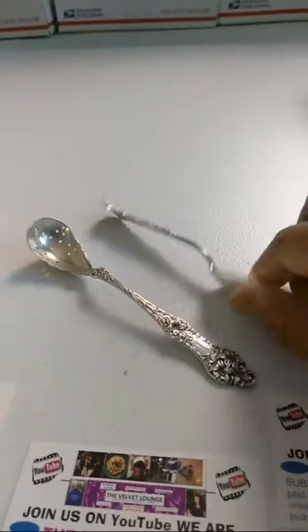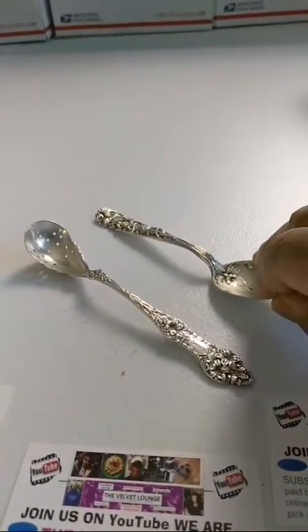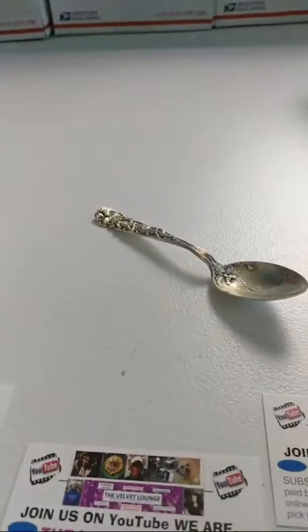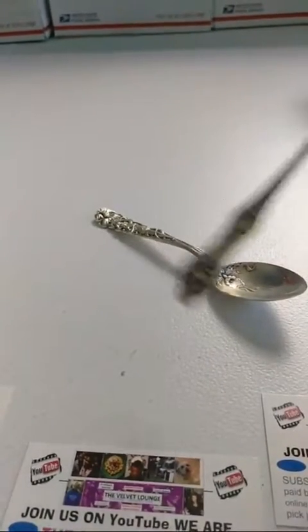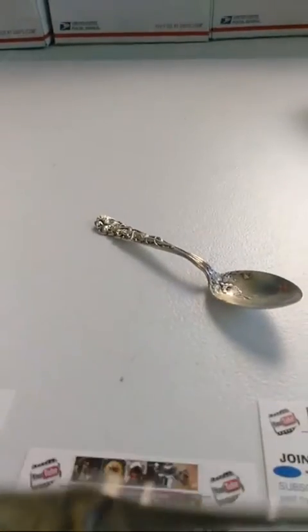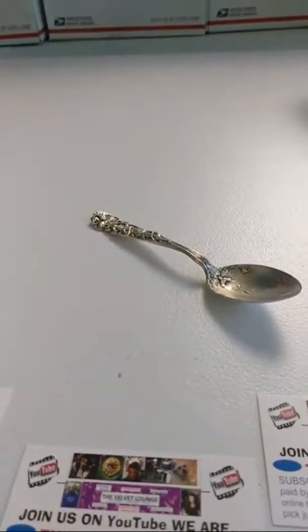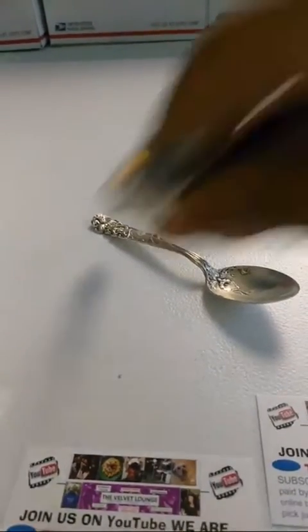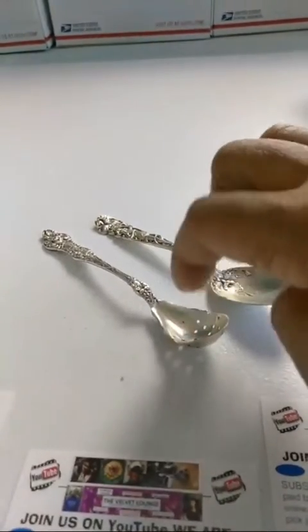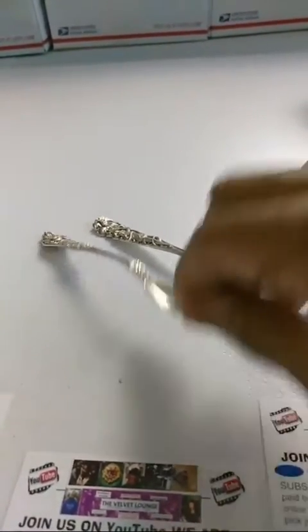sterling silver pieces. They're both marked sterling, which lets you know that they're older. They're not 925. And the maker's mark is on the back of each one of them. I do have to do more research into the maker's marks because one of them I've never seen before. There are actually two marks as well as a sterling mark on the back of this particular slotted spoon.